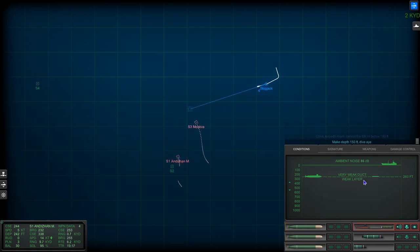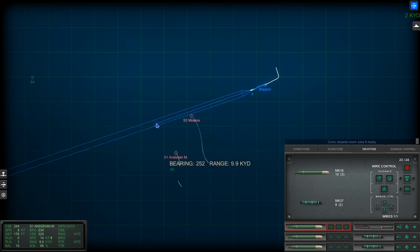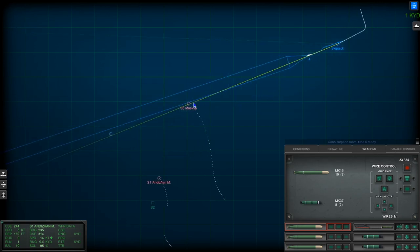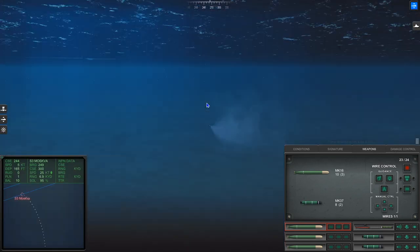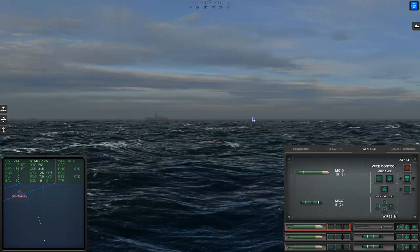And let's, just for old time's sake. Yeah. All right. So that torpedo is active, and we know where it is. Con, torpedo room, tube 6 ready. Let's just fire 1. I probably shouldn't have fired it because now she knows where I am. That's going to be a problem.